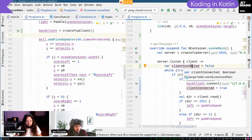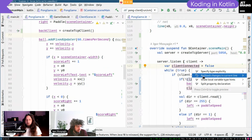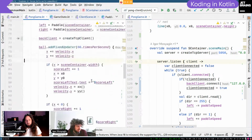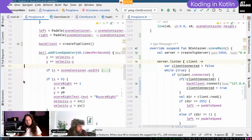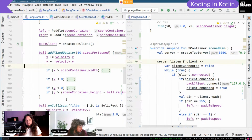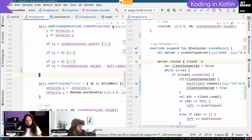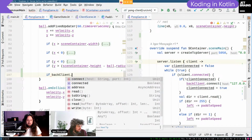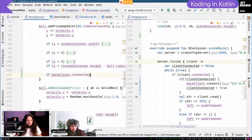And I want this probably also as an if connected. No? I want to send only... No, because do you mean that if we try to send something and it's not connected, it will throw an error? Yes. Yeah, probably you're right. If client is connected. In our case, it will be just if client connected, I think.